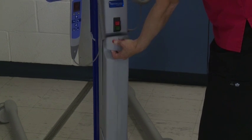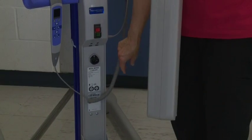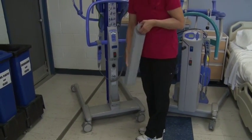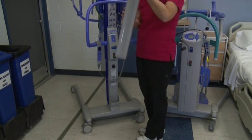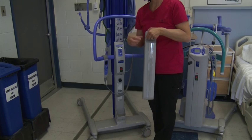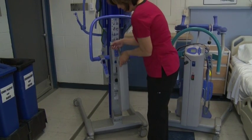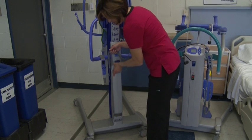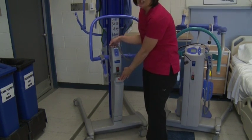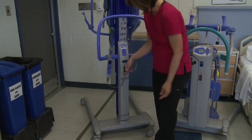They are extremely heavy, so make sure that you note in your agency where the charging station is. Most have, although this one doesn't, an LCD display which identifies how much charge is left in the battery. There should always be a spare battery on the charging station. It just fits securely in place like that.